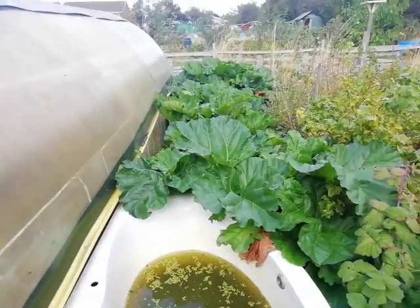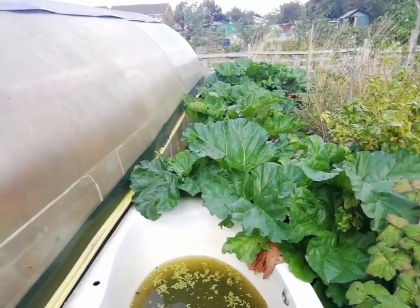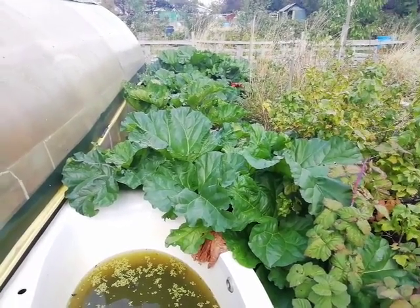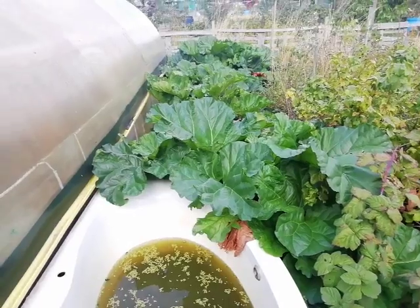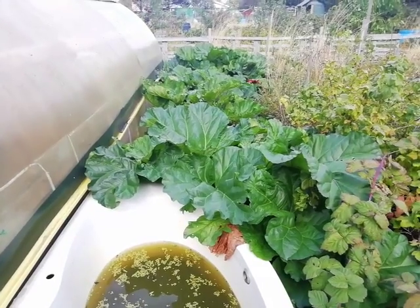Rhubarb, freezer's full. There's plenty of rhubarb there, but this time of the year it just grows back. You just let it grow back into the soil to feed the plants. To be fair, I really need to take them up and dig them out, but I'll have to wait for it to die back a bit and replant them. If I replant them, I'm not going to get that for maybe a couple of years.